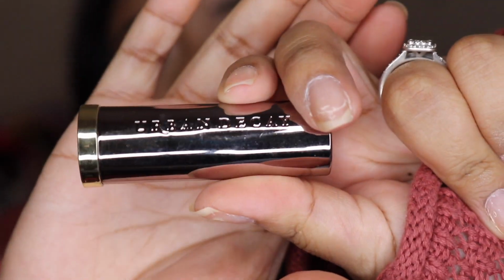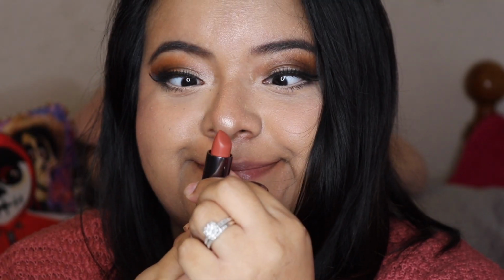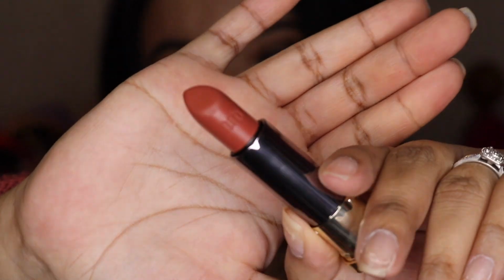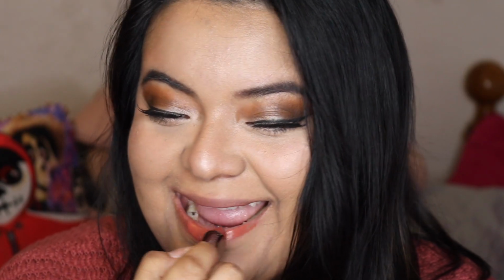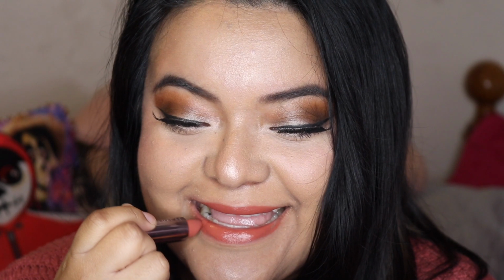Next up is this shade from Urban Decay in the color Backseat. Now, I paid full price for this bad boy because I love the color and I love the formula. It's so creamy. It's just absolutely comfortable. Like, I don't even know how to explain it. Like, look at the shade. It's just so perfect, especially when you get even darker.